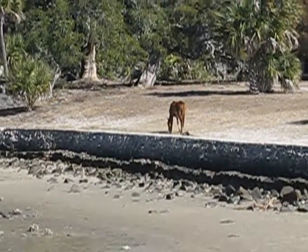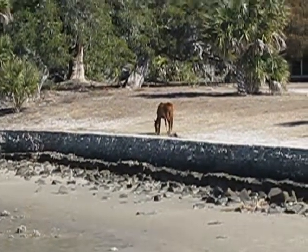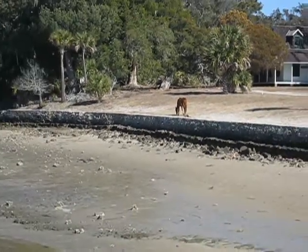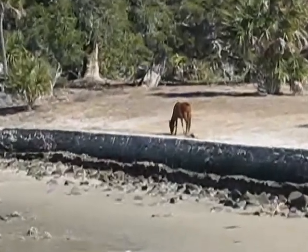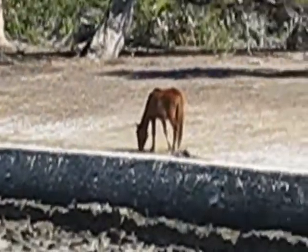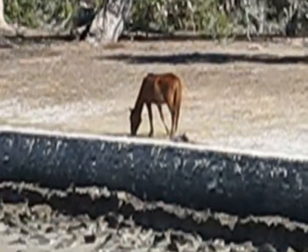One of the elusive horses of Cumberland Island. Finally, we get to see one. They're kind of scrawny, but it's a horse, and a wild one at that.